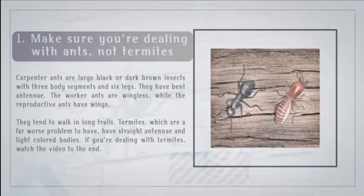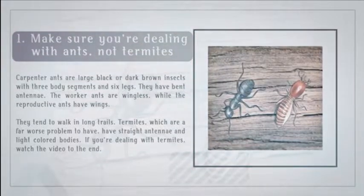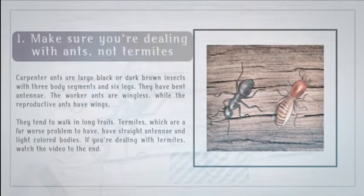Termites, which are a far worse problem to have, have straight antennae and light-colored bodies. If you're dealing with termites, watch the video to the end.